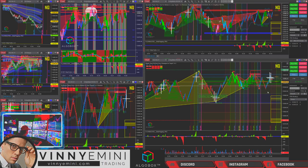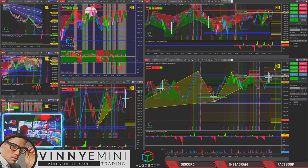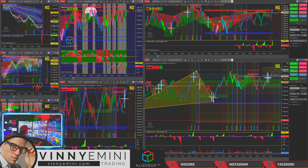Close this. I don't know what's gonna happen here. Let's measure it up to the top. This looks like, all right, up there 34s. I'll take the long here, and up there to the gold line. Gold line is our target here. Double cross, double move.